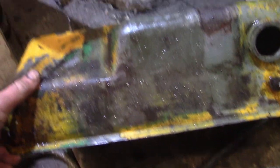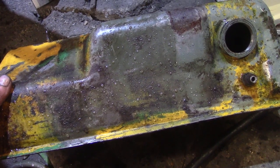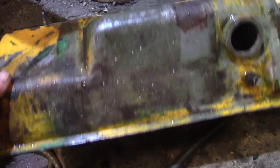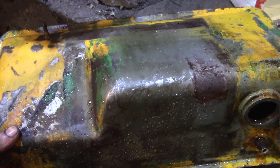doesn't it? I just wanted this dumper running, but obviously now that I've jet washed the inside of this tank, I've knocked a scab of rust off and the tank's perforated. I will fix this at some point. I'll get some sloshing compound.